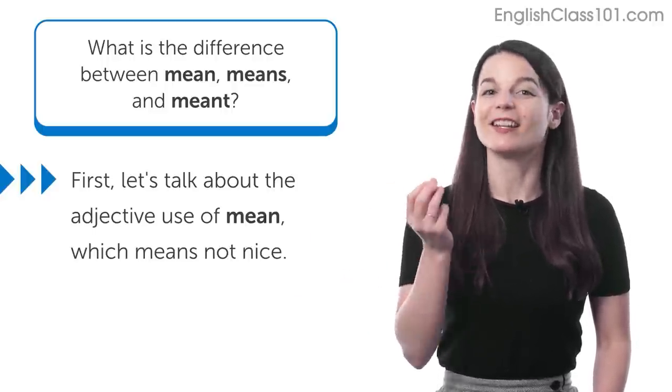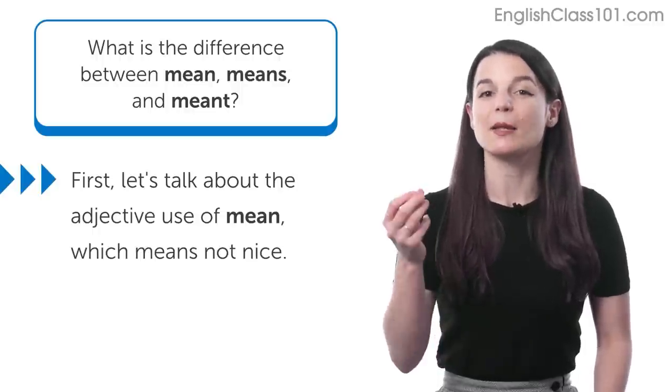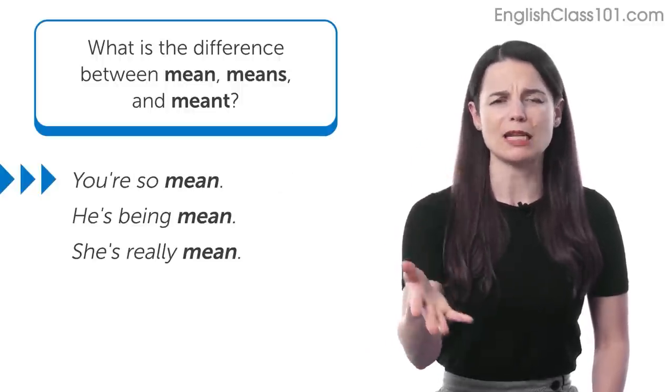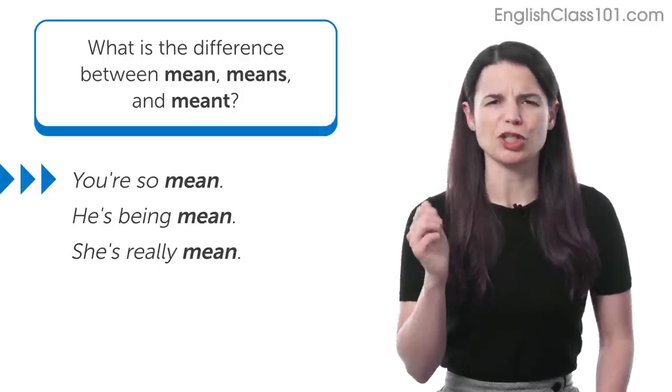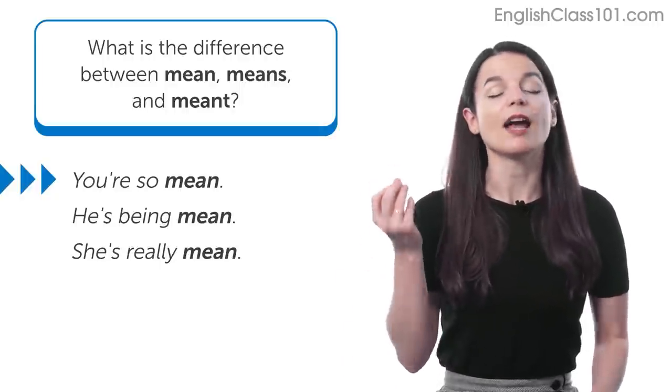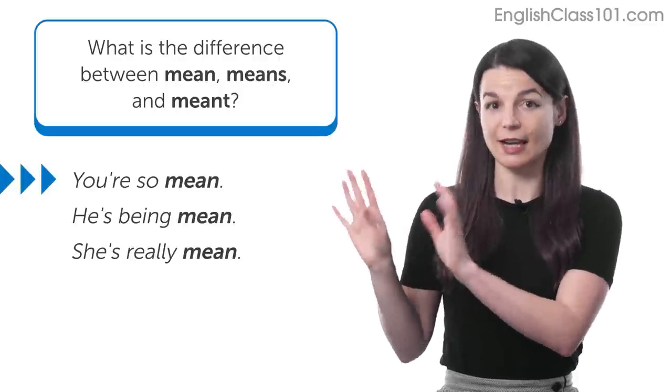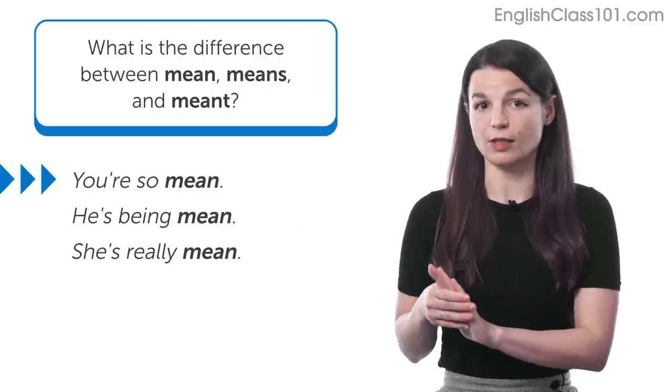So someone who is not nice is someone who is mean. This is the adjective use. So in your example, you're so mean, or he's being mean, or she's really mean. These are all adjective uses of the word mean. So this is specifically an adjective. These uses are all adjective uses.